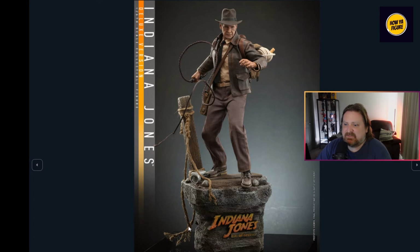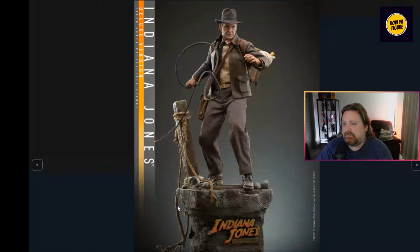And I just think that this is one of the best bases that I've personally seen since I've been collecting. I love how it shows the logo, even though it does say Dial of Destiny. I get it. I know a lot of people don't want that movie represented in their collection, but I just love that logo. The Indiana Jones logo is just so good to me. And I just think that this looks great. I really do. I think it's worth getting the deluxe for this base personally.